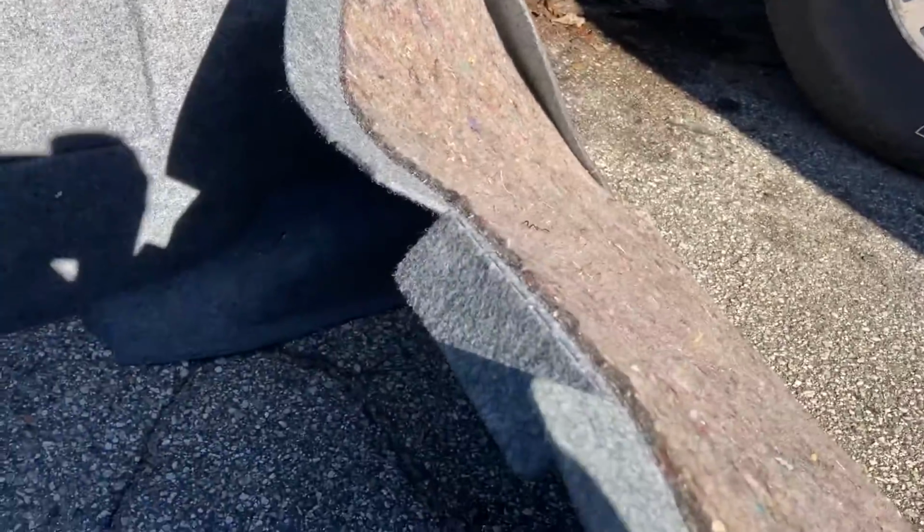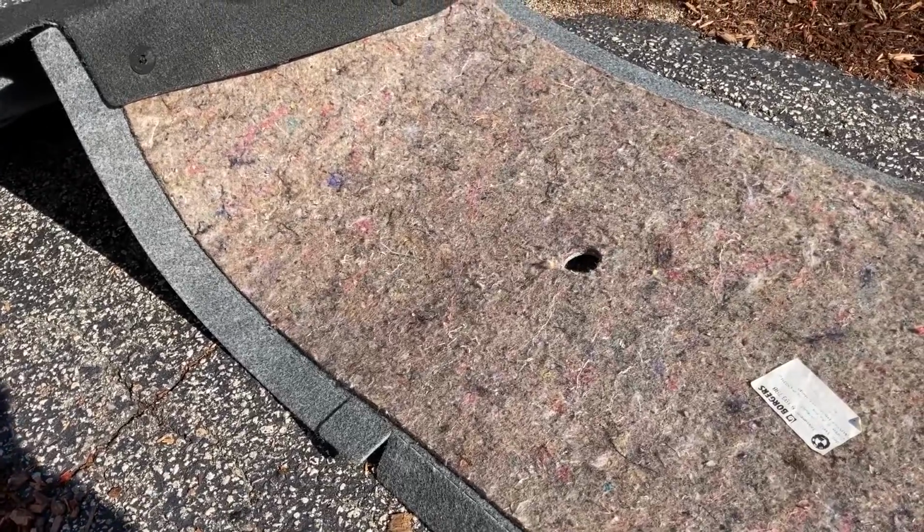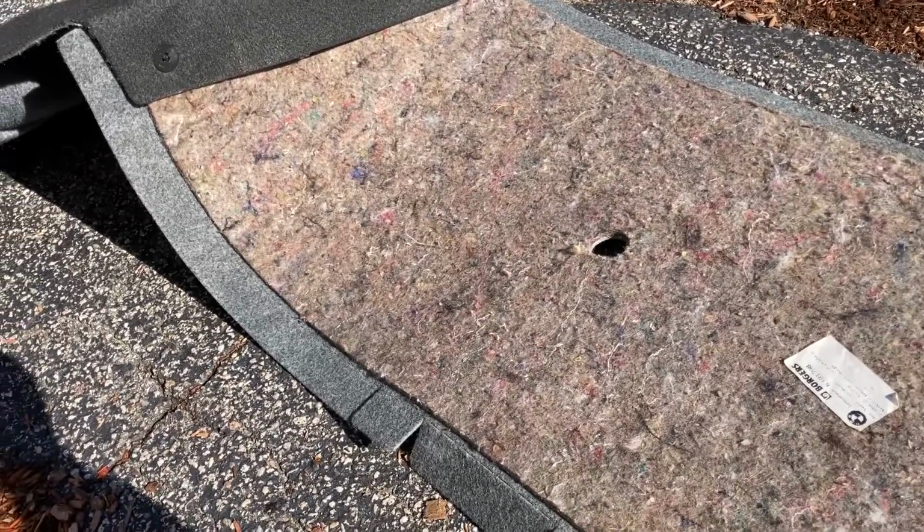So now when it comes to the trunk interior, I'm having an extremely hard time getting the smell out of the insulation on the back of this, this jute material. I think I'm gonna either have to just throw this piece away or just cut it off. I've tried automotive shampoo, laundry detergent, and I just can't get it out. So for right now, I'm just gonna leave it out of my trunk.